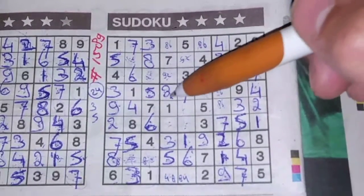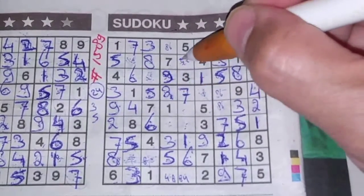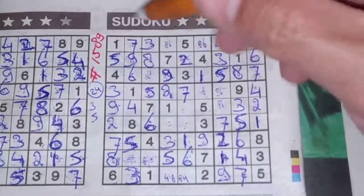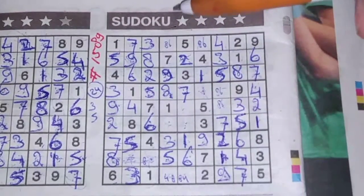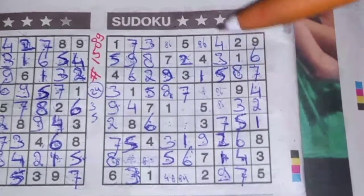And well, we need a 2. So now we have a 2 here, so this cannot be a 2 anymore. This should be a 9, and this should be a 2. 1 box left in this second row for the number 9. 1 box left in this big square for the number 2. Let me finish this without counting.